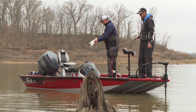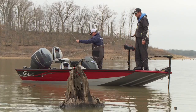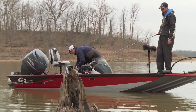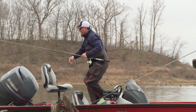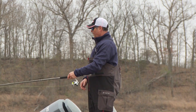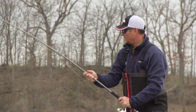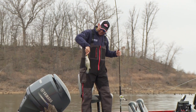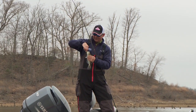Boy, it's quiet out here. Not a lot of people out that we've seen. Kind of cloudy and overcast. Feeder Creek crappie, man. I mean, now, stay with them now. You talk about fun.